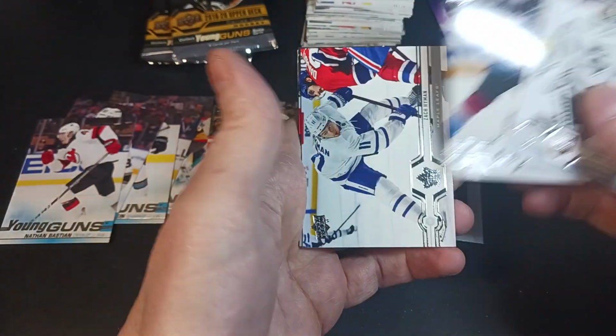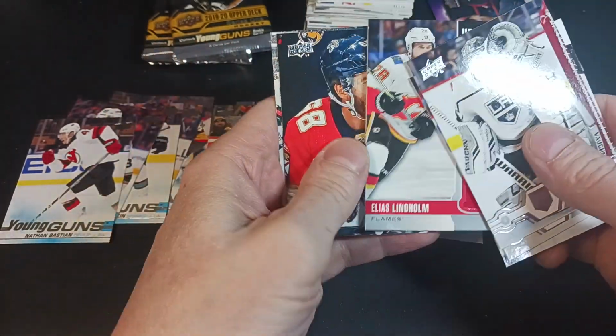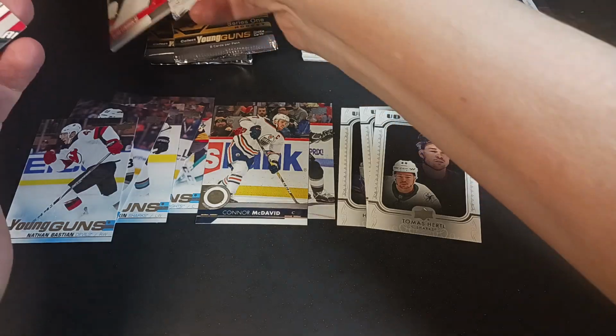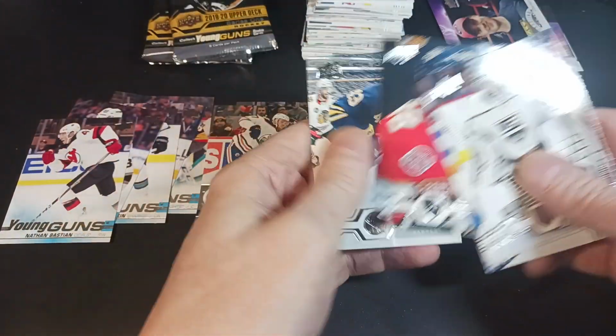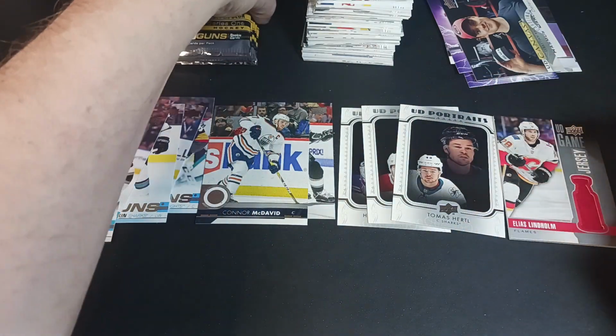Jonathan Quick, JT Compher, Zach Hyman. A jersey card of Elias Lindholm, back when you could pull jersey cards in Upper Deck. Hoffman and Sheary. Really isn't that exciting. I can see why they pulled them. I mean, they used to be really, really rare hits way back in the day. I remember '96, '97 when they first came out with the idea.